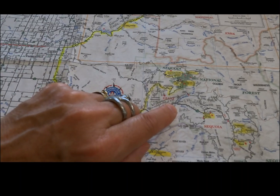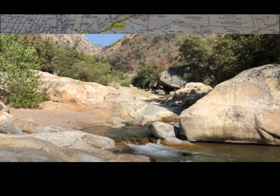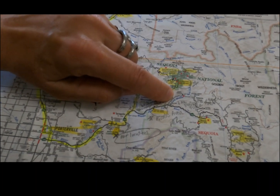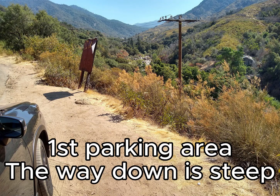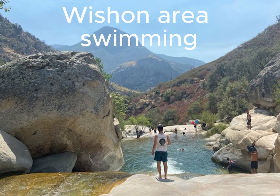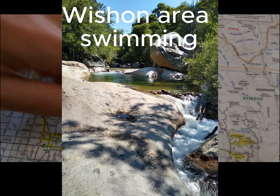So the Stairs will take you down to an area where you can also access the Tule River and some rock water slides. Over here, if you take the Wishon road up this direction, there's a couple spots where you can turn off. They have places where you can jump into the water from the cliffs. I don't do that because I'm too old, but I know that some people do, and so I've included some pictures in here. This can be really pretty too.